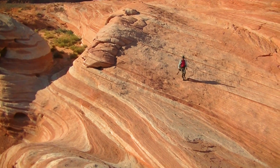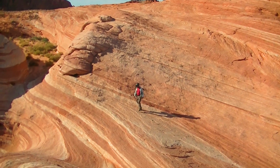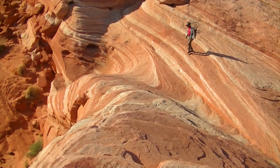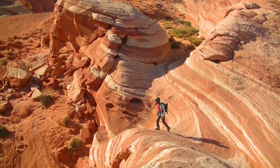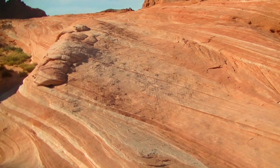Campfire Wave. This is a hike we've really, one of the major hikes we wanted to come here to do. You just see the streaks of color marbleized throughout the sandstone. It's just really amazing. We're trying to get it from a couple of different perspectives here, but really, really neat hike. The scenery was just really incredible.